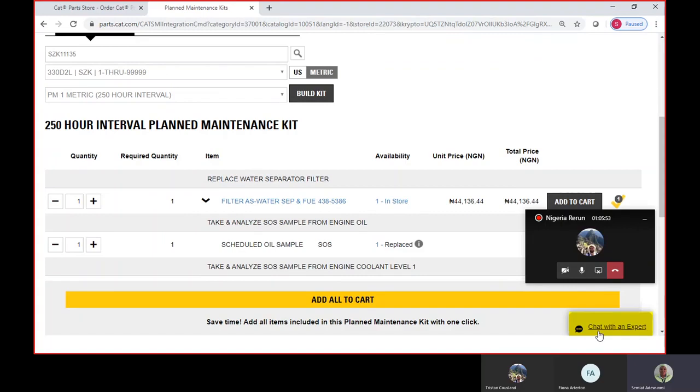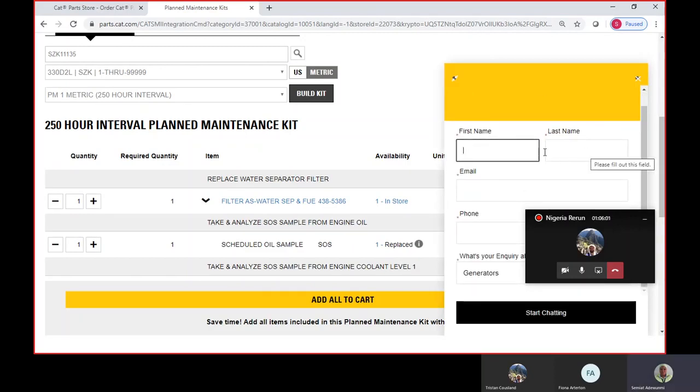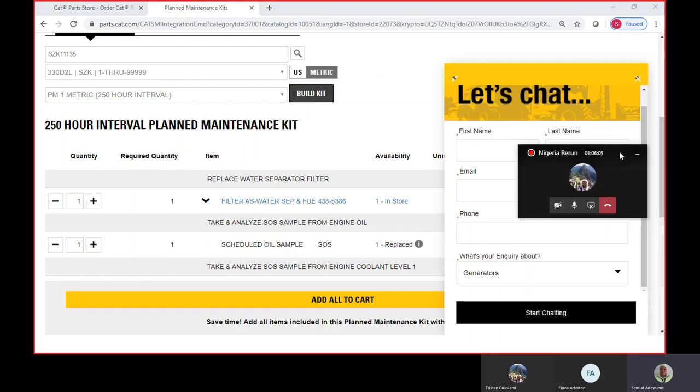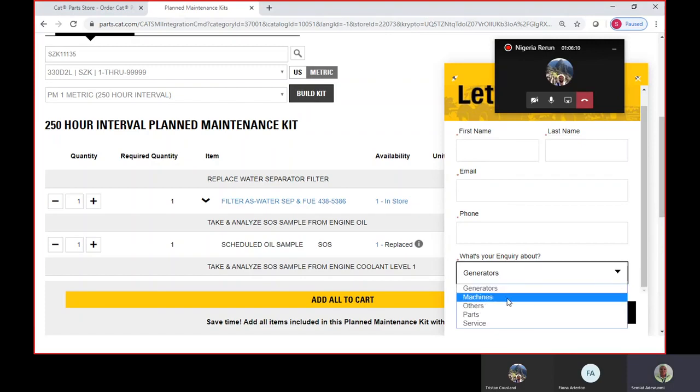For the chat with expert, when we click on this, you put in your first name, last name, then email, your phone number, then the inquiry of what you want to do. This is your generator, machine, other part service. So we are on parts.cat.com.